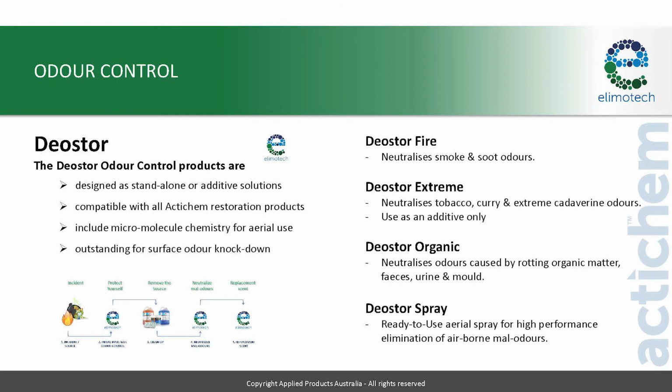The next products we're going to have a quick look at and unpack is the Geostore range. So the Geostore range is a product range which is focused more on our extreme situations, and they are broken down into 4 different products, all of the same base, however they focus on different applications. So the Geostore Fire is designed around neutralising smoke and soot odours, and then we've got the Geostore Extreme, which can be used for both fire and organic.